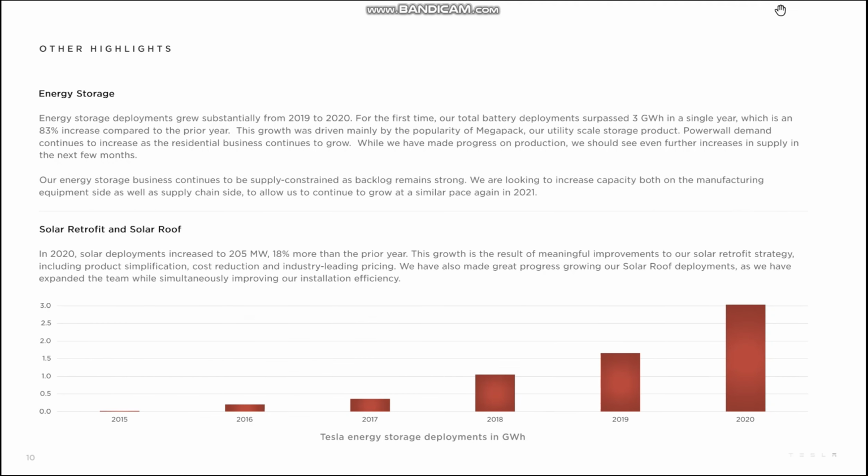Here we can see that Tesla Energy remains supply constrained. The business has seen significant growth in 2020 and is looking to repeat this growth at a similar pace again in 2021. A notable achievement during the year were the meaningful improvements made to the efficiency of Tesla roof deployments. Elon Musk has previously said that the energy business will one day become as large as the automotive business for Tesla. However, I think that Tesla is a long way from achieving this.